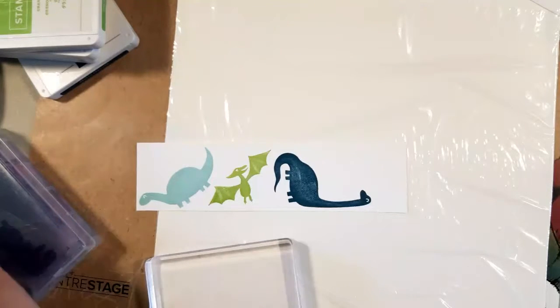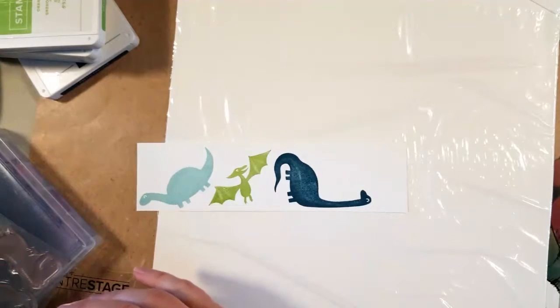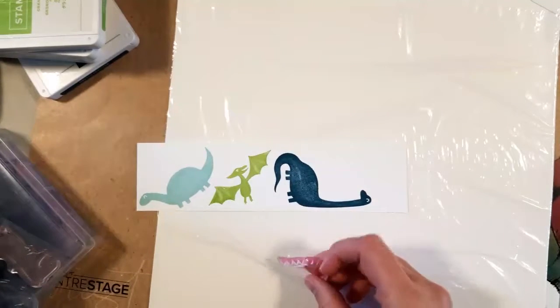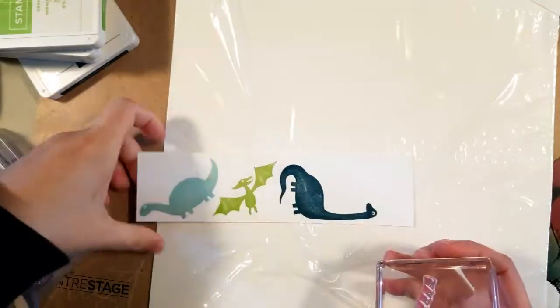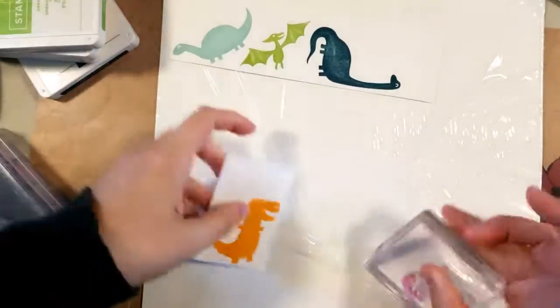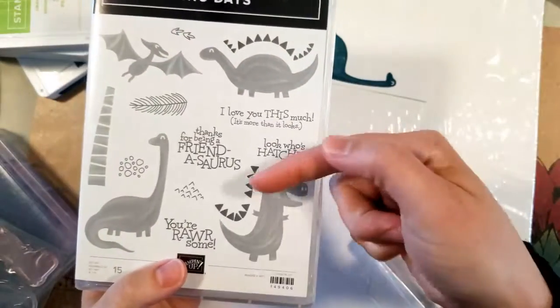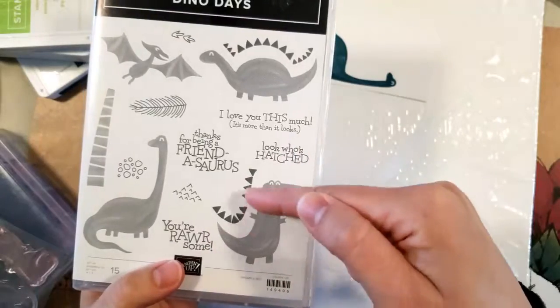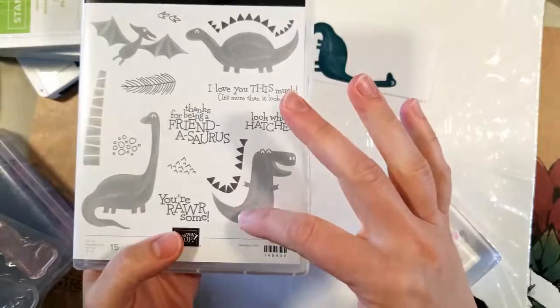So next I'm going to do the accents. I'm going to put this big block back because we definitely don't need it. One of the things I really like is that we can do spikes and such. But what I've discovered, I'll show you here, is that although we can come in and stamp right on here, if you're going to die cut them, you've got to die cut them separately, as two separate pieces.